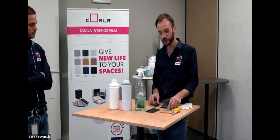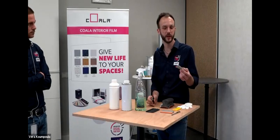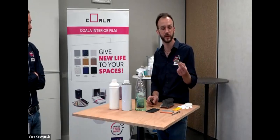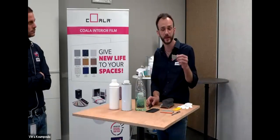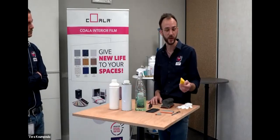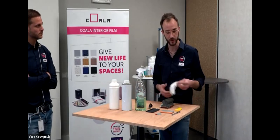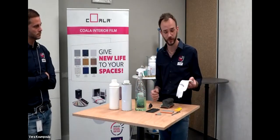We have also two different liner cutters. One is to cut just the liner paper, and the other one can cut the liner, but can cut also the overlap. For example, if you're doing furniture, you need to cut inside. You can use this nice tool and the cut will be perfect and straight. We have a spare blade, a tool to break the blade, and we have also gloves that you should use when you thermoform, so when you stretch the film.